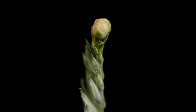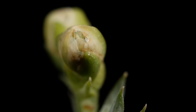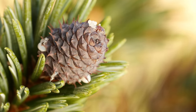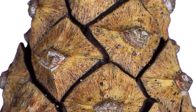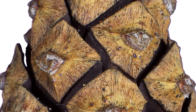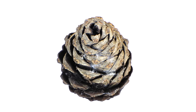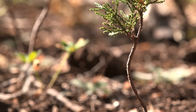For a short time, early in her development, she opens her scales just slightly to let the pollen in. Then she closes them back up while the seeds mature. But when the seeds are ready, her scales flex and stretch. They open to release the seeds, which grow up into the next generation of trees.